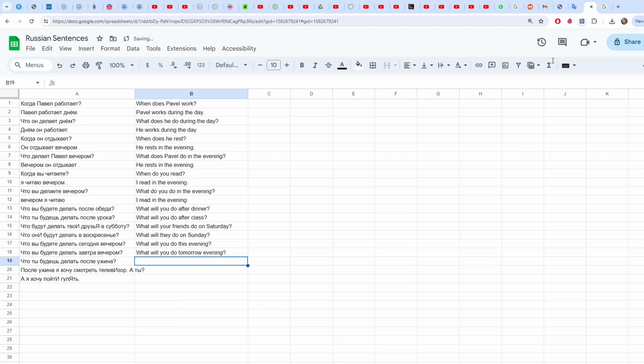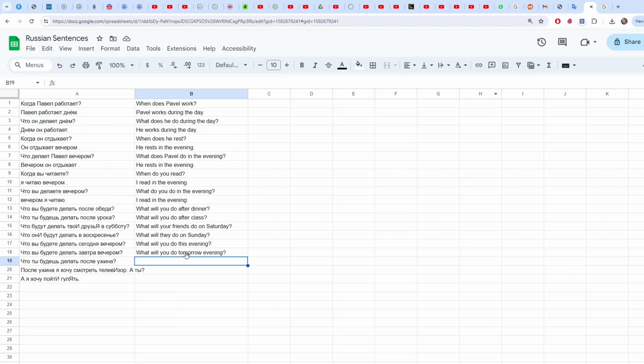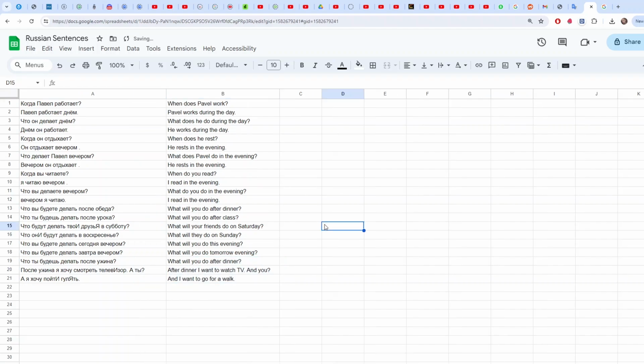Copy the English into the Google Sheet for these 3 sentences. Make it a bit bigger here. So let's see if I remember. What will you do after dinner? I'm not looking at the Russian. Что ты будешь делать после ужина?